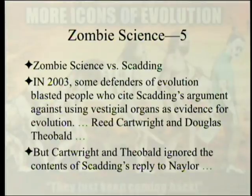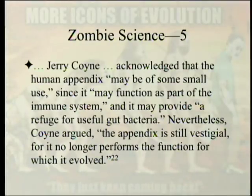But Cartwright and Theobald ignored the contents of Scadding's reply to Naylor. They said, "Well, Naylor had it right, see?" But, you know, Scadding came back, and Naylor doesn't have a good answer. Jerry Coyne acknowledged that the human appendix may be of some small use, since it may function as part of the immune system and it may provide a refuge for useful gut bacteria. Notice, he concedes the points that Wells outlines.